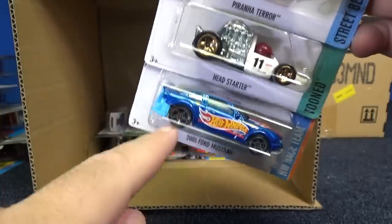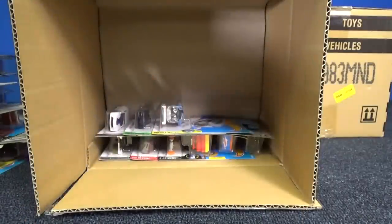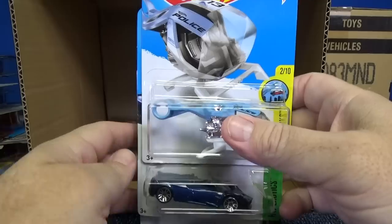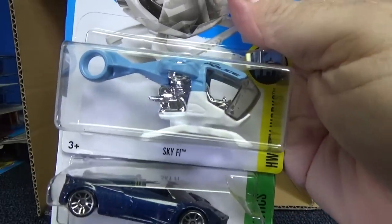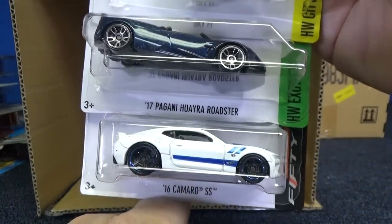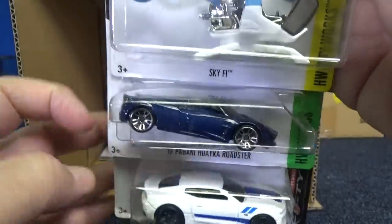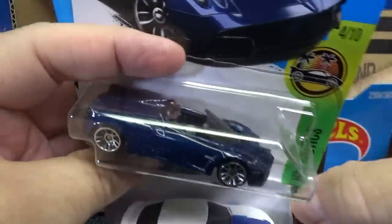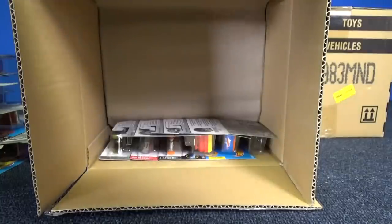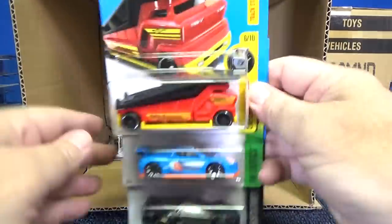I don't remember if this was the Super for this case or if it was, to be honest with you, I don't remember the Super. It doesn't matter. Sky-Fi. We'll know it when we see it. '17 Pagani Huayra Roadster and '16 Camaro SS. There's a new model from this assortment that we're keeping track of. Just curious how many are in the case compared to the one I got already.